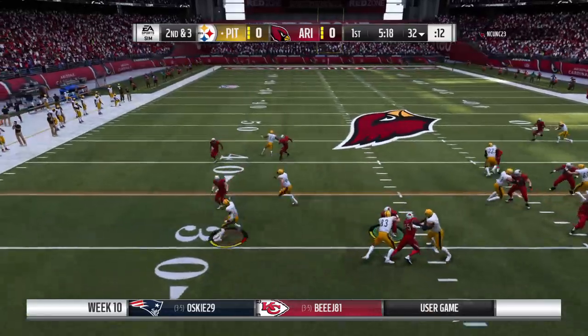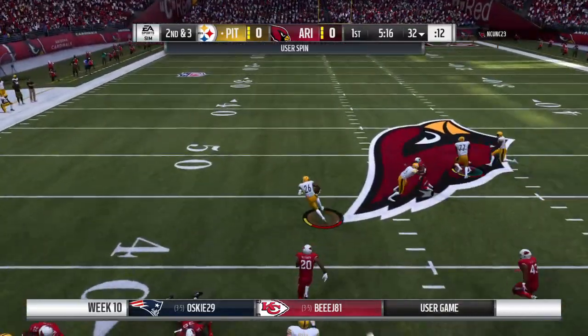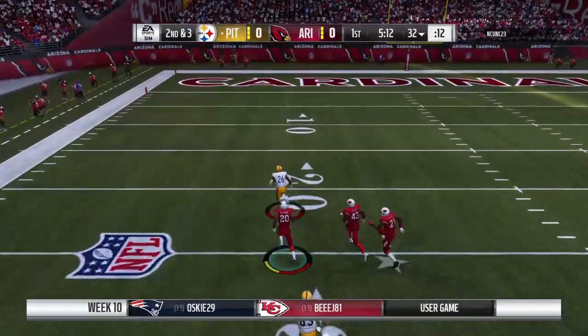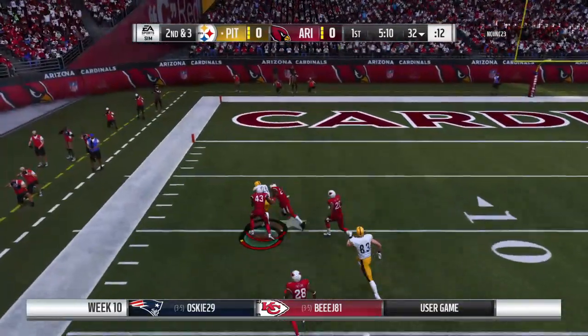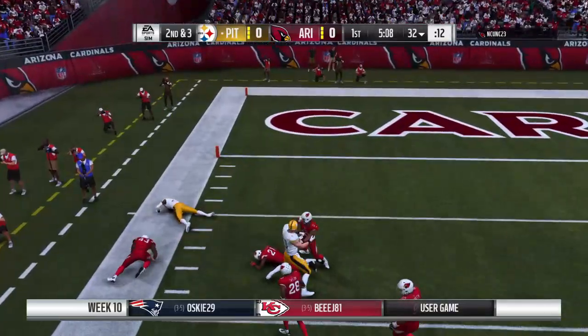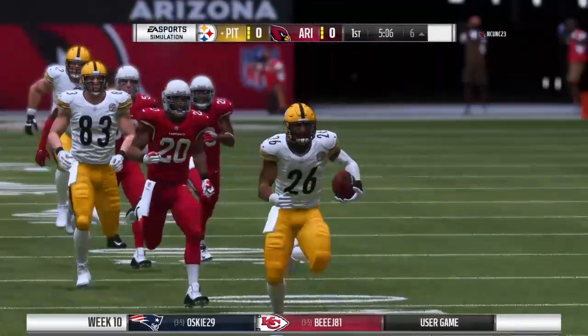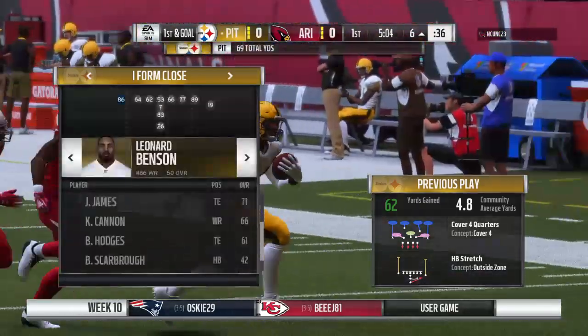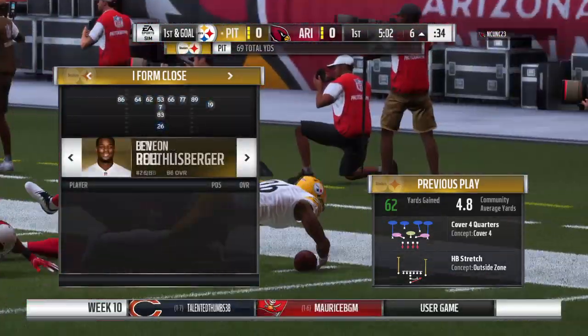On 2nd down, it's Bell. Spinning past him. Fights through, and now a crease. Le'Veon Bell. Kiss him goodbye. And he's going to get this deep onto Arizona's side of the field. It's a big run that time by Bell. 62 yards on the ground.